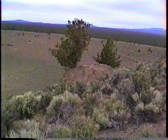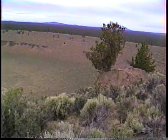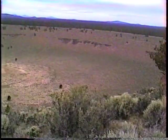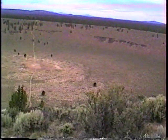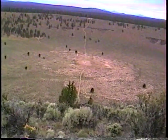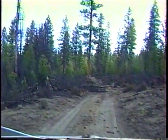The scientists figure that a giant steam buildup under the ground exploded here, and that's what caused the hole in the ground. It looks just like a meteor crater. I noticed in the Forest Service maps that there's a couple more of these east of here.